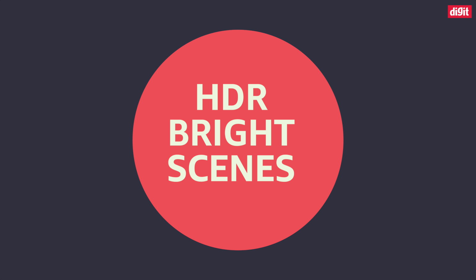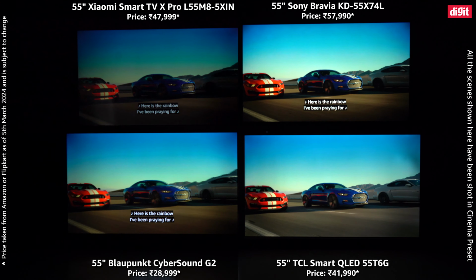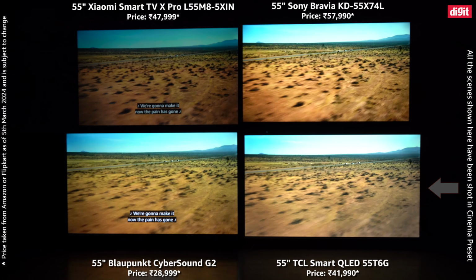Now let's check HDR bright scenes. In mixed APL scenes like this one, where the frame includes HDR highlights in the sky at the top and shadow at the bottom, the dynamic range of a TV is thoroughly tested. Blaupunkt balances the highlights and shadows really well. In the bright scenes like this one from Grand Tour, HDR is most impactful on the TCL T6G.